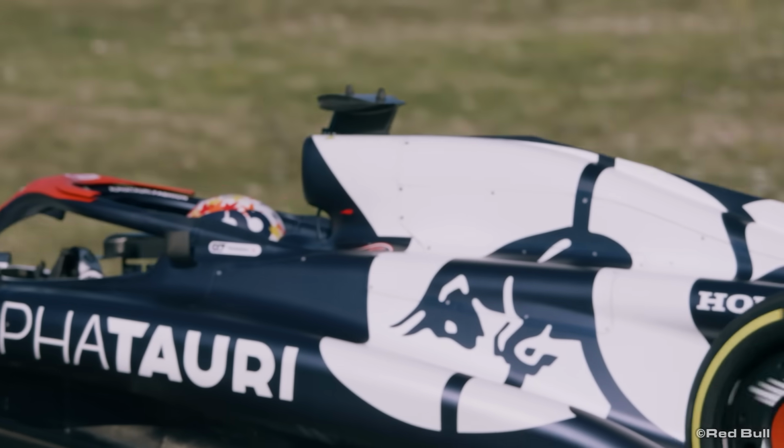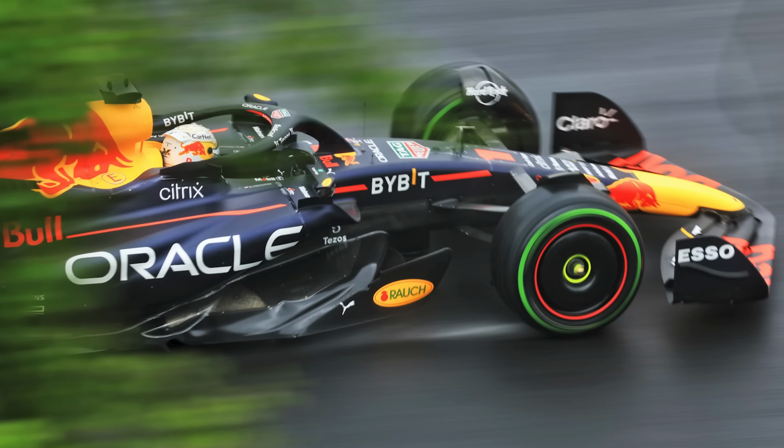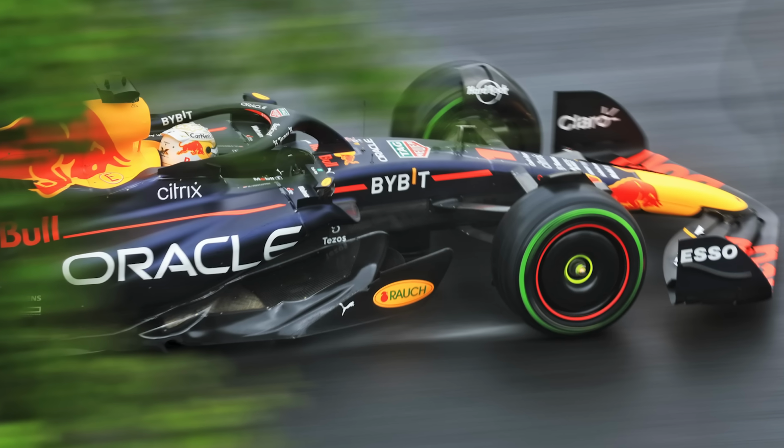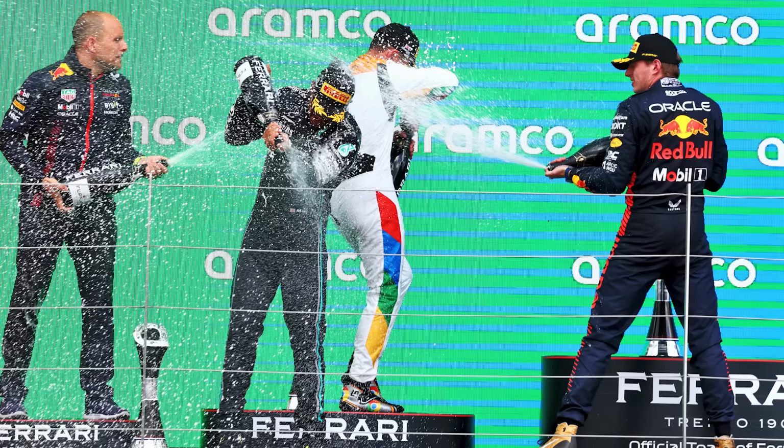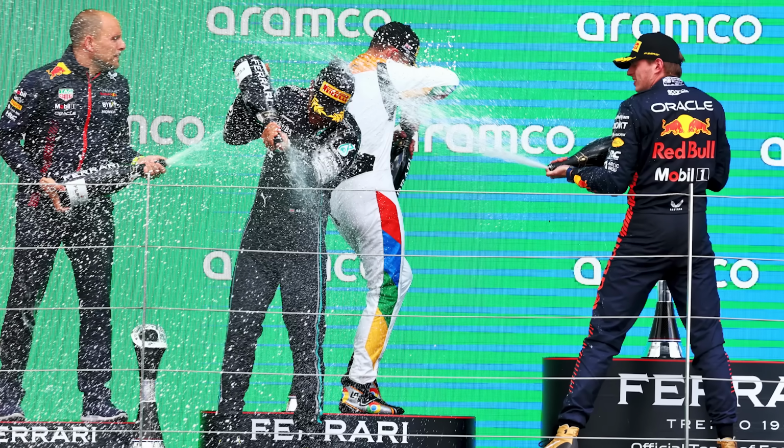Right then, time for me to make my usual round of predictions, and as always, please do not take these too seriously. They're just a little bit of fun, but if you do disagree with my picks, then you can let me know yours in the comment section down below.